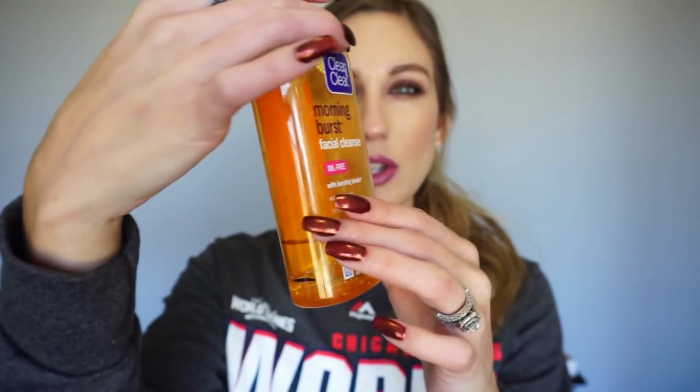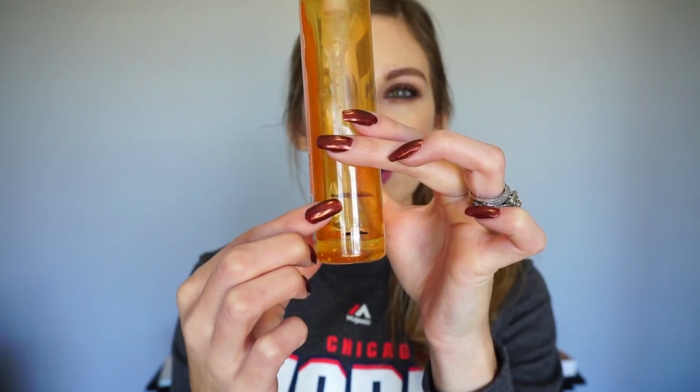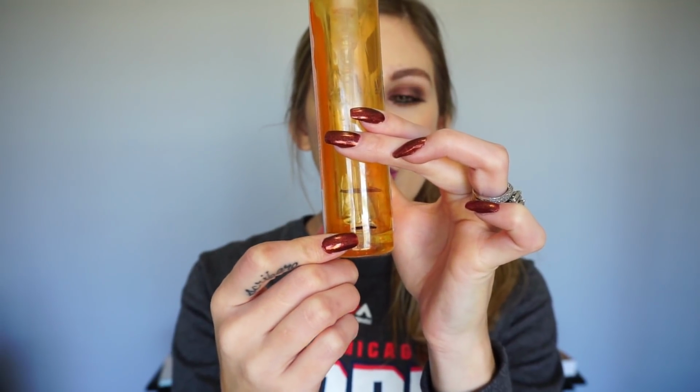And then one of the cleansers I have that is just about done. I'm having a harder time pumping it. This is from Clean & Clear. It's the Morning Burst Facial Cleanser. So this is what it looks like. And then again, this is where I started last month, and this is where I am now.